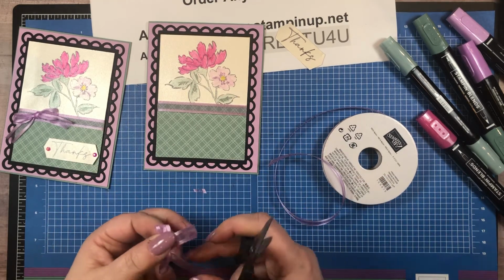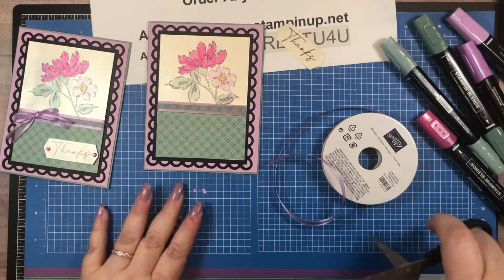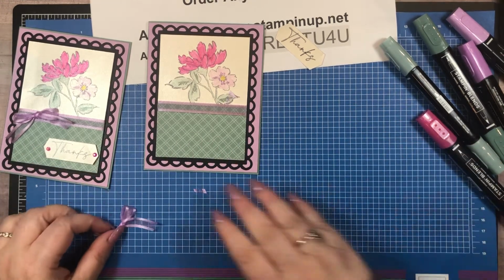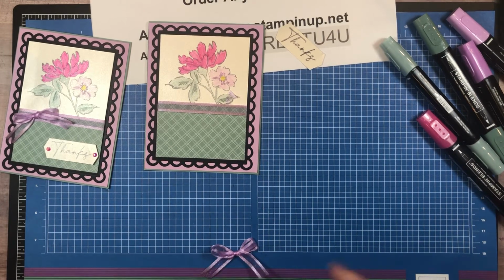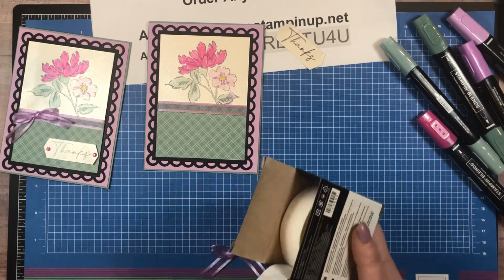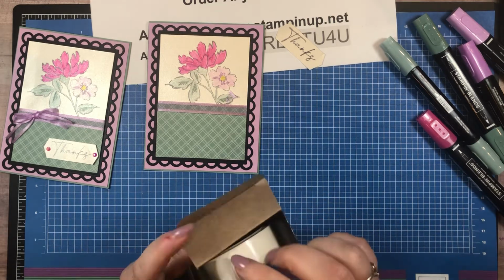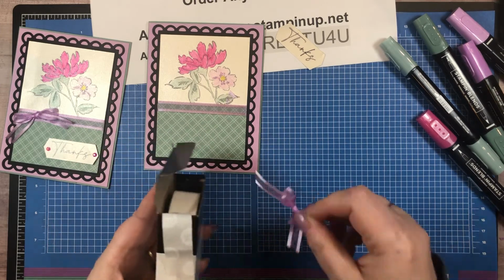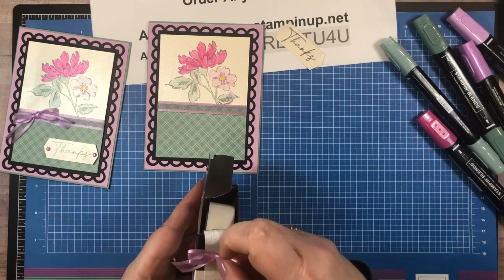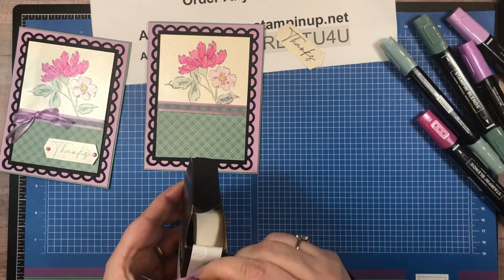But this really is very nice ribbon to work with, and I'm thrilled once again that we have it in all the colors. We're going to grab a glue dot. If you haven't bought glue dots in a while, they have changed. Now, instead of the glue dot being on the roll, the glue dot is on the inside of the paper. So we're just going to press down on that.